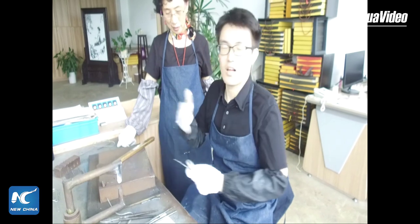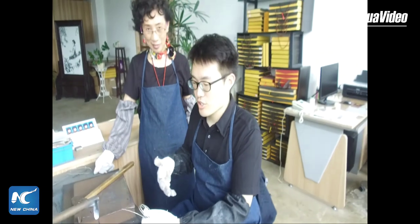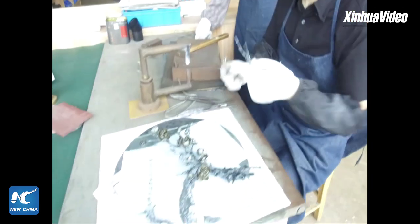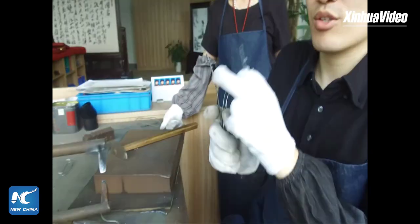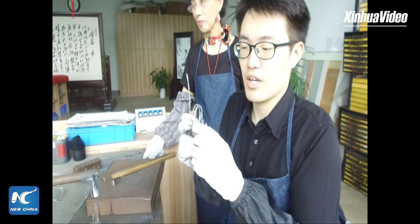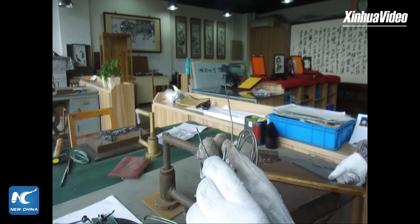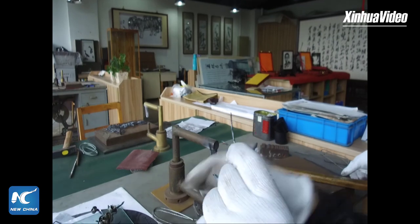And after a long time, we have to repeat this procedure all the time. After a long time of working, we will have this little branch from this raw material. What I'm doing now, we have to repeat it several hundreds of times. And after doing just one branch, we have to repeat it a lot of times to make other branches.